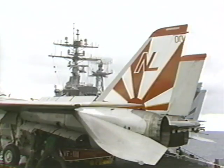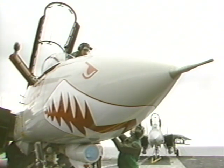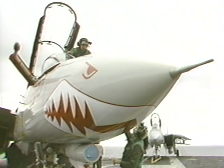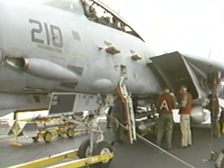The other unit is the Sundowners of VF-111. This unit traces its history back to World War II. It was then known as VF-11, Flying Hellcats off the USS Hornet. The Sundowners also boast several MiG kills during the Vietnam War.